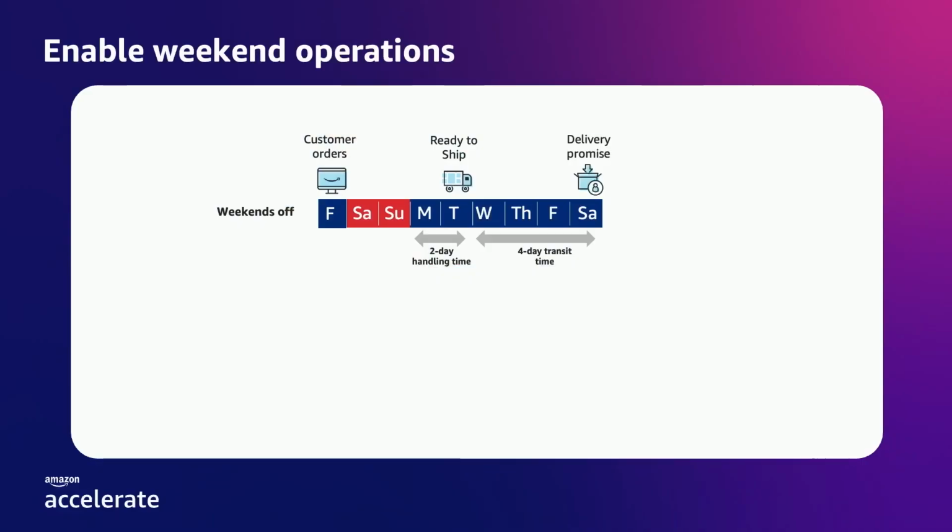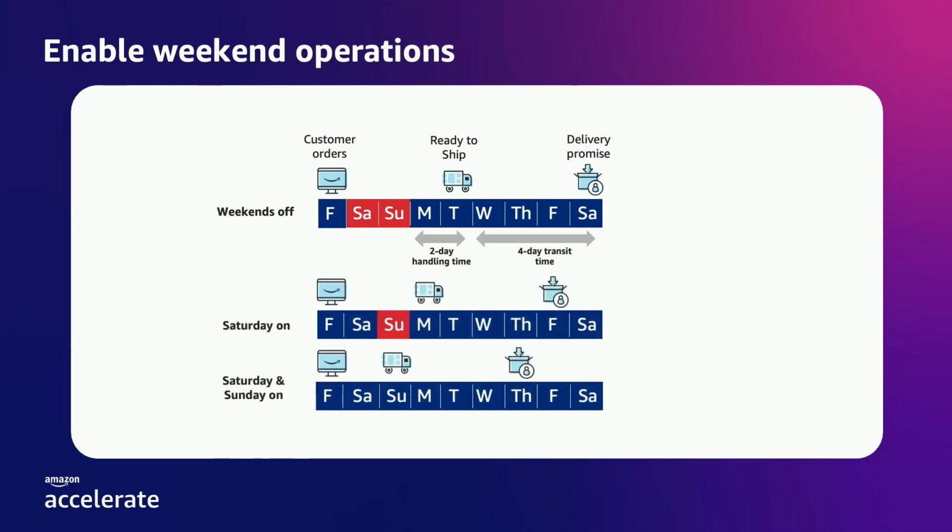Last of all, as it relates to handling time, we talked about weekends not counting as business operating days. You can enable them if your business is operating on those days and if you have carriers that deliver on those particular days. The impact here is, let's say you have an order coming in on a Friday. As I mentioned earlier, if the weekends are switched off, your handling time starts to count as of a Monday. So by enabling Saturday, Sunday, or both, you can cut your delivery promise by up to 2 days.